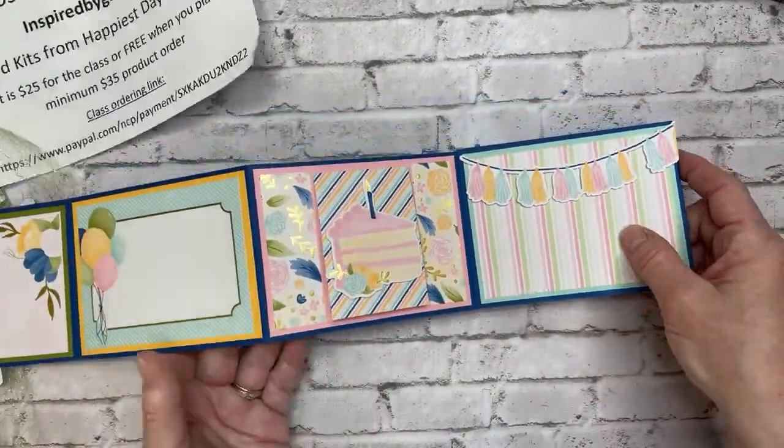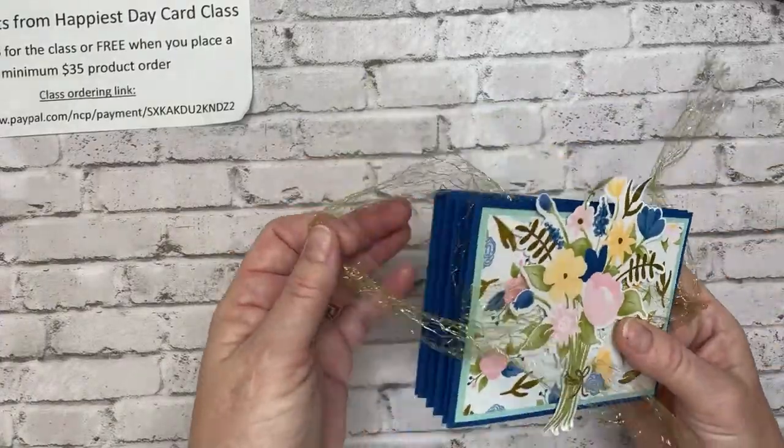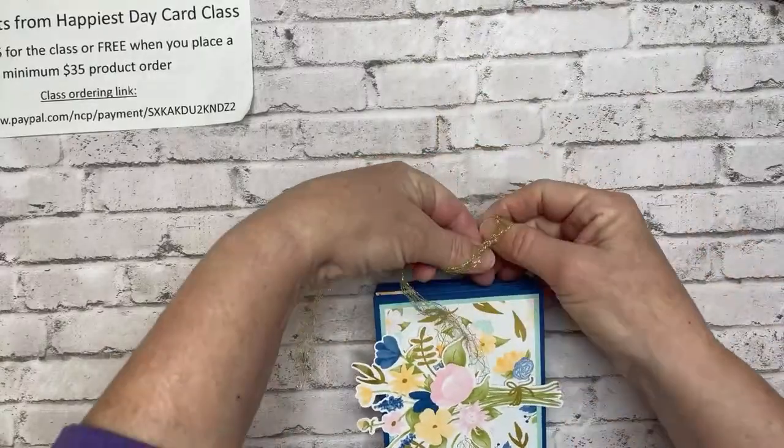So let me just fold this up, and I'm going to tie this in a bow, and then we'll open up the box so you can see how I created it, and then we'll make it together.